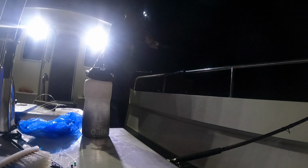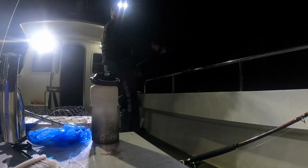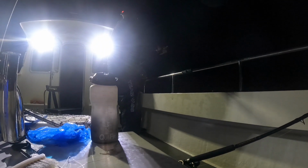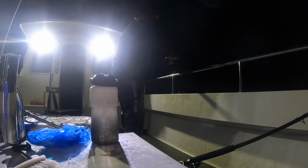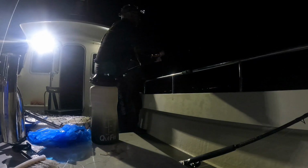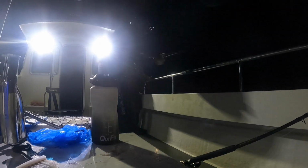Okay guys, I think we got a double hook up here, and John's got a good eel on. This isn't a bad one either. So folks, we're both hooked in to what we think are congers, but pretty sure Roz is staying put. Let's hope we don't get some on the other rods now. Mine's coming up. Here it comes. What is it? Oh, I think it's tangled in another line. It's gone to the boat.